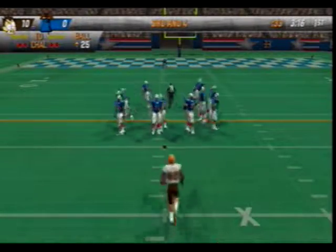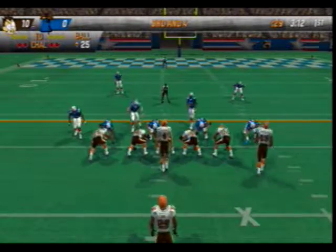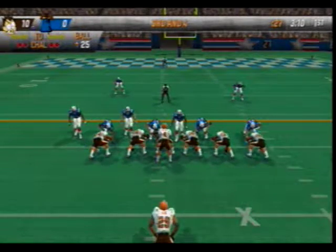They get the first down. They have to get it to the 21. No more, fella. Three shoot.